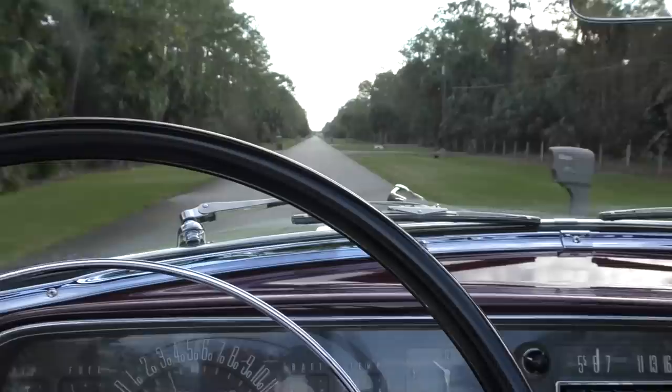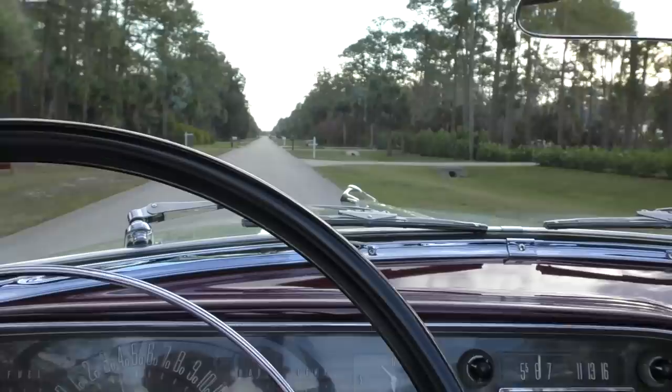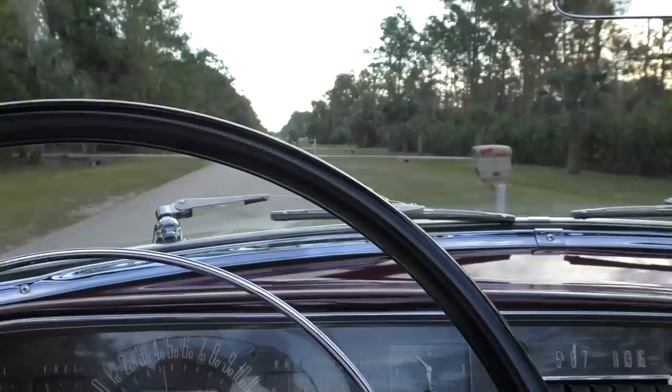For something that is 73 years old, it is incredibly civilized to drive. Running at 50 miles an hour, it's smooth, it doesn't overheat, it shifts well, it goes down the road well. One could actually drive this thing as a classic car in a way that just surprised me. There's a shift there, so now we're at least in third. It's kind of interesting to see what's going on with that. But anyway, it's just a terrific car to drive, and it gets attention.